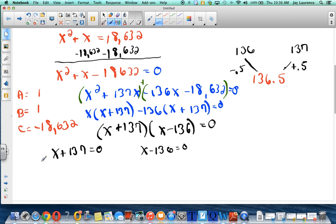And in doing so, I will find out that x equals negative 137. And x over here equals positive 136. But then Alyssa would warn me, Mr. Laurence, you also have to find x plus 2. And that would equal, no, it's not x plus 2, Mr. Laurence. It's x plus 1. I was just testing you. Good test, Alyssa. Make sure we don't make the mistake. So Mr. Laurence would say x plus 1 would be negative 136. So there's one set of answers right there.